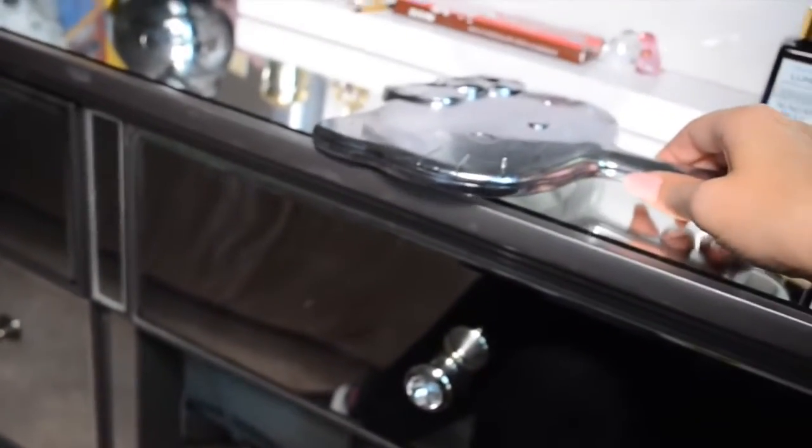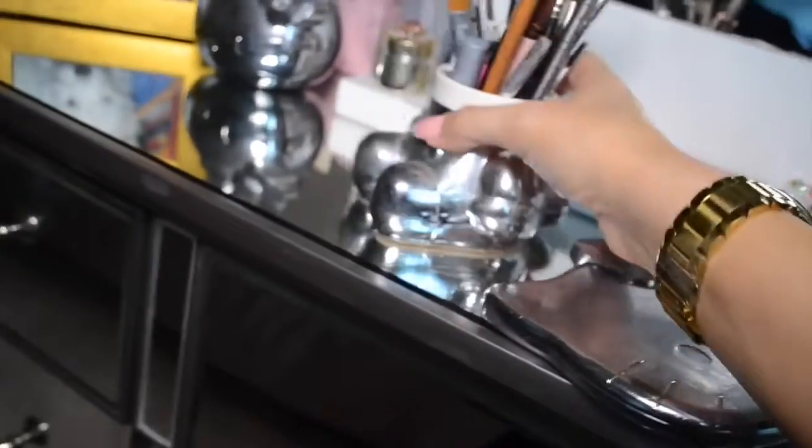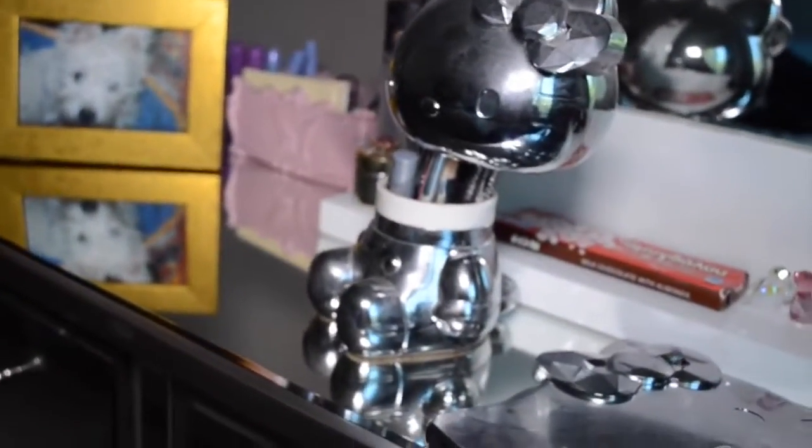We've got Hello Kitty there. I get a load of questions about this. This is a hand mirror that came from Sephora a couple of years ago when they did a Hello Kitty collection. It actually came with that head thing you can see over there. Let me show you. The mirror came with this pot that you keep brushes in, and then the head's meant to fit on the top. Only the head doesn't fit on the top.